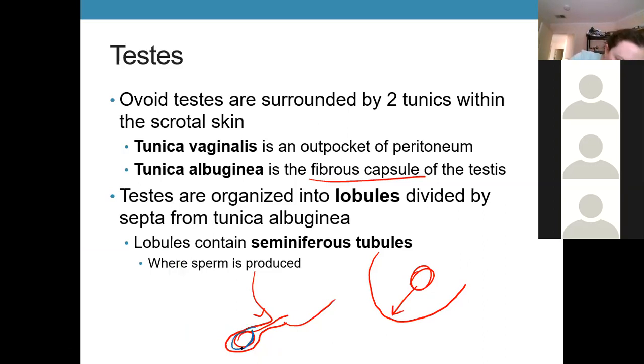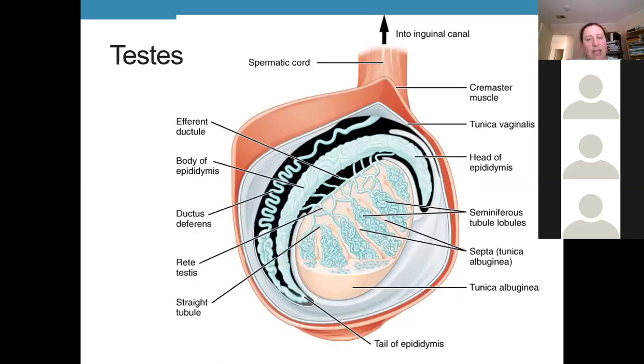So it forms an outer capsule of the testes, and then it has these inner septa that stick into the testes that organize the entire thing into lobules. Within the lobules are the tubes that produce sperm. They're these teeny tiny tubes called the seminiferous tubules. I know seminiferous is a crazy word, but it mostly just means it makes sperm, like semen, and it's tubule because they're super tiny. So essentially, the testes are just a highly organized package of teeny tiny tubules that make sperm.